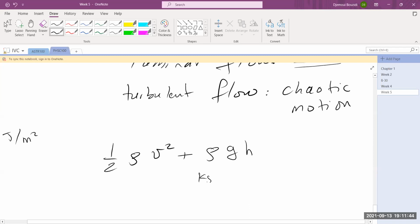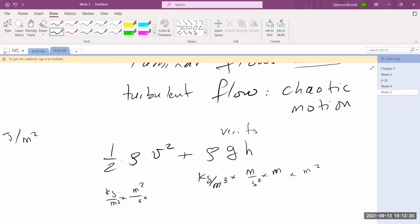Let me make sure the units are correct, okay? Kilogram per meter cubed times meter per second squared times meter. And if I have another meter squared in here, so I have the meter cubed and the meter and the meter, and so I'll have Newton in here only. Am I missing a term in here? I need to verify this. This one is a kilogram per meter cubed times meter squared per second squared. The units match. So the units match, okay? So it's not really a unit energy density, but it's actually derived from the energy density. There is a missing term in here, but it's still the same thing.